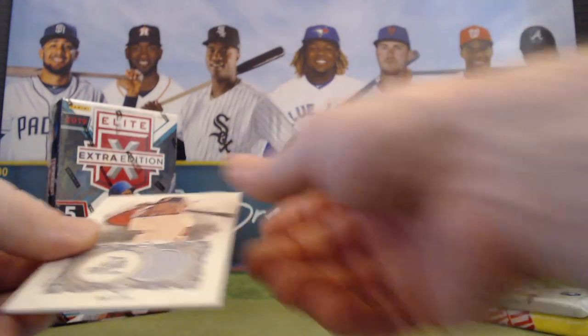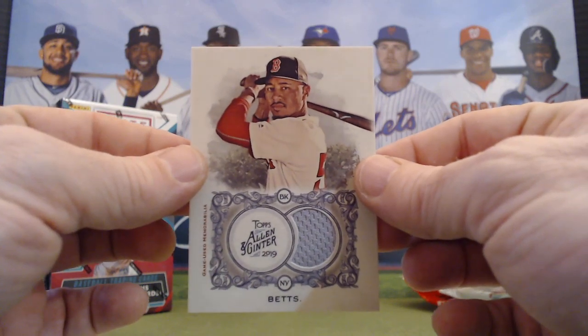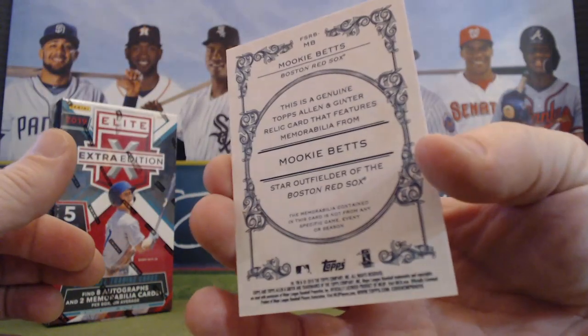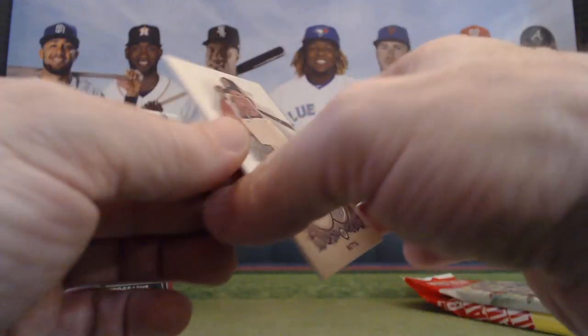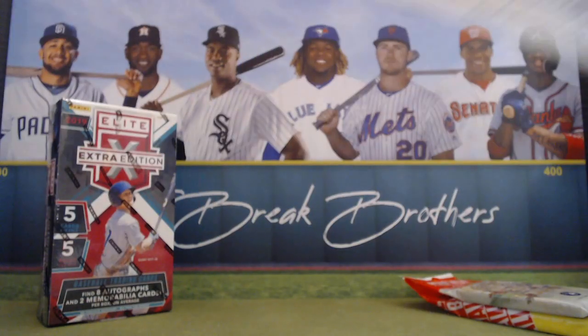Next up is the hit. That is a Mookie Betts relic piece. Not numbered, but nice. Got a sleeve on that. One second. Let's see here.